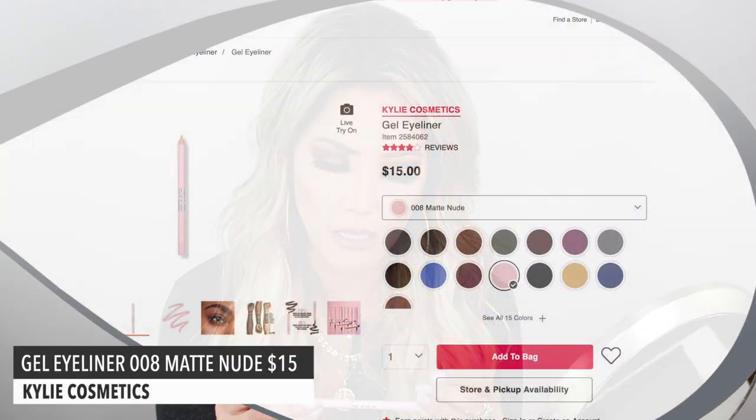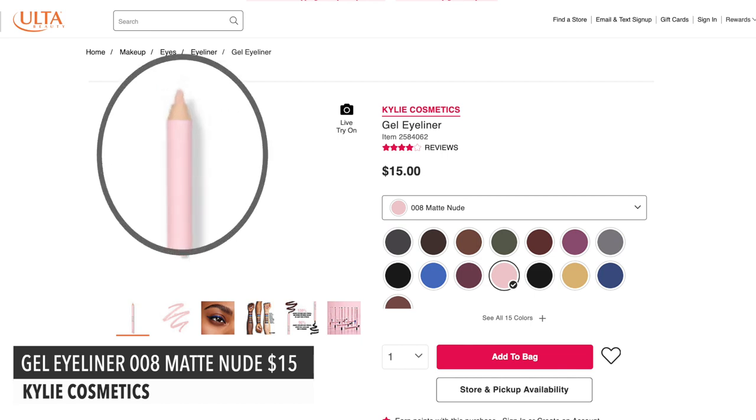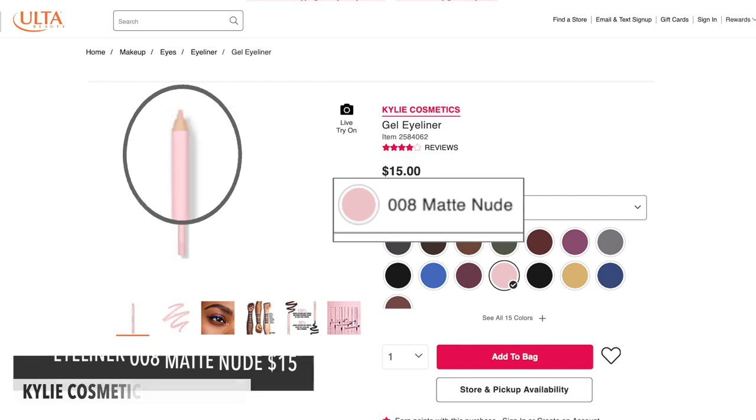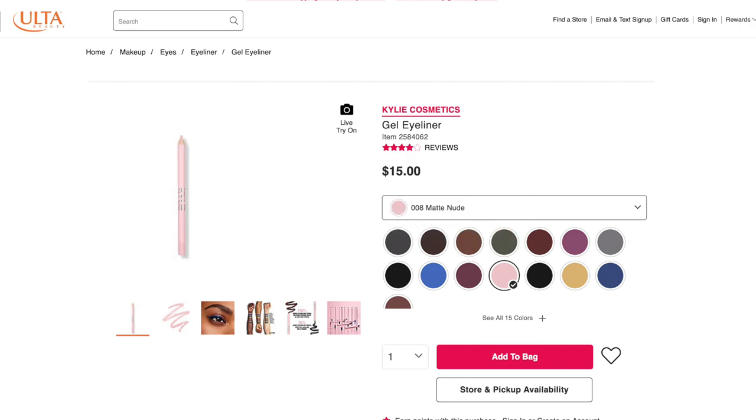It is beautiful. I used the Kylie Cosmetics and this is like their light pink or nude or whatever, but it is just the perfect nude for me underneath my eye. Beautiful. So love, love, love. Those were the two things that I really wanted to bring up.